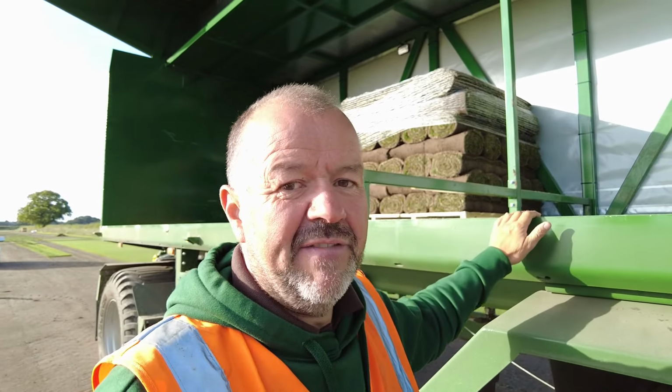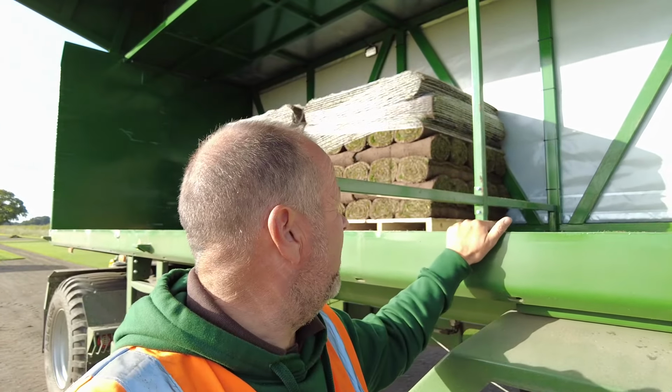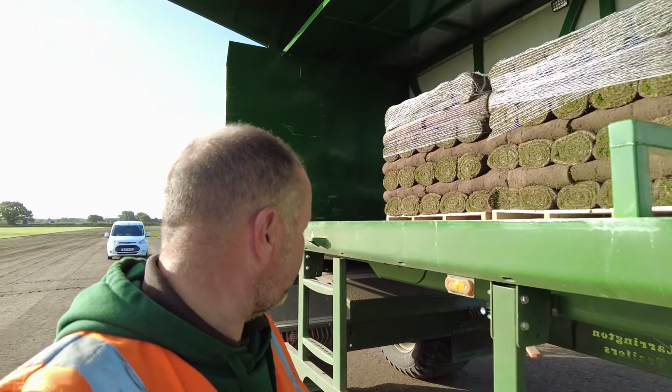Also, you might be able to just spot them in the top there, LED lighting. So in the darker mornings in the winter and the darker evenings when we're loading, we've got good LED lighting there, so great vision for the person that's loading, which is absolutely fabulous.